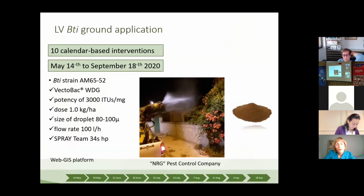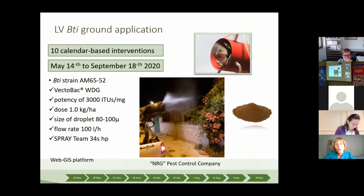We performed a low volume BTI ground application in 10 calendar-based interventions starting from May to September 18, 2020. We have used BTI strain AM65-52, which is Vectobac in the formulation water dispersible granules with a potency of 3,000 international toxic units per milligram, in a dosage of 1 kilogram per hectare, with the size of the droplet 80 to 100 micron in a flow rate of 100 liter per hour using an equipment Spray Team 34 horsepower, and all the application was done by the pest control company, Energy Pest Control Company.